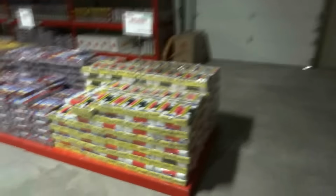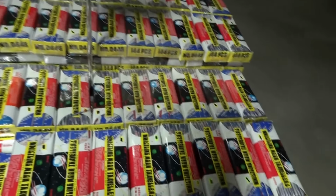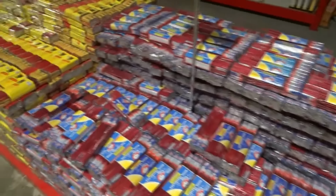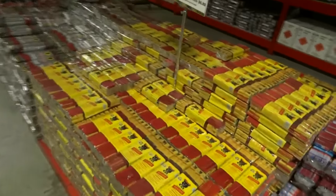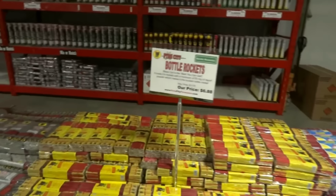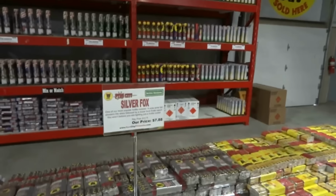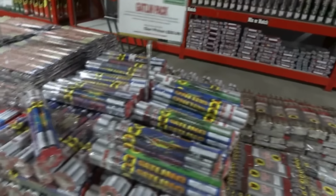All right, now we got bottle rockets. Here's the Whistler rockets. This pack is $6.88. Moon Traveler rockets, always fun to play with. We got the Black Cat rockets, a little more expensive. The Moon Travelers were $5, and the Black Cat ones are $6.88. The Silver Fox ones have like a silver tail when they go off. It's kind of cool. And those are a little more expensive. They're $7.88. Roman candles.